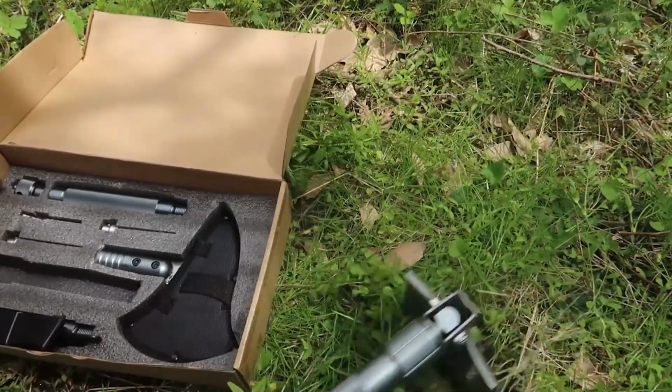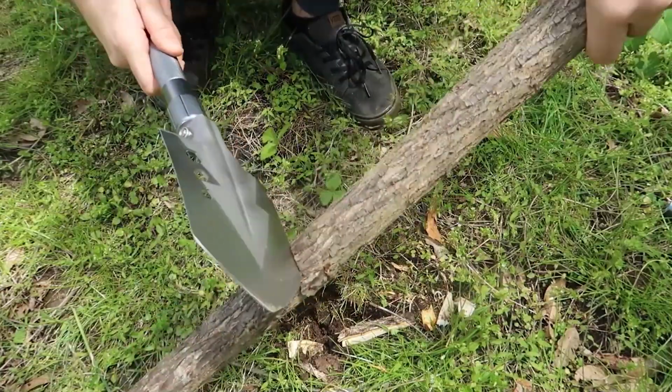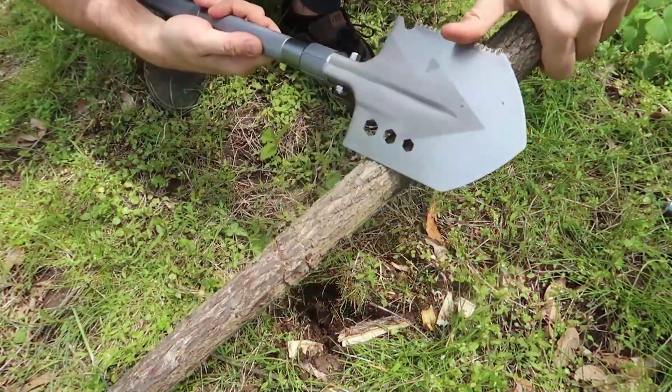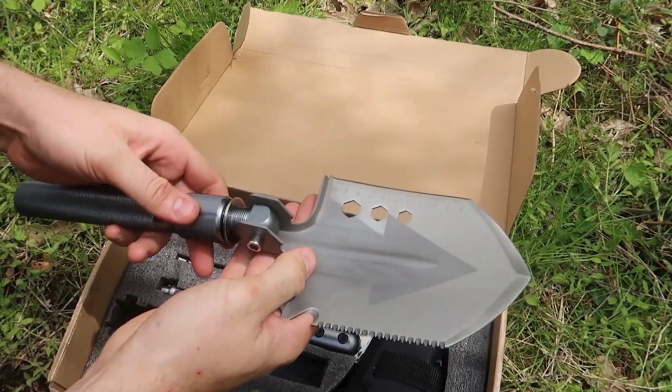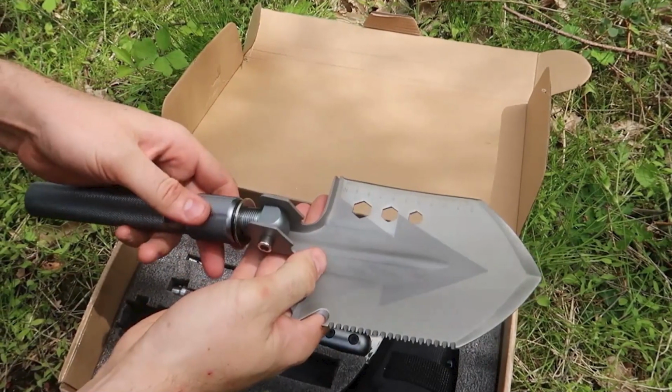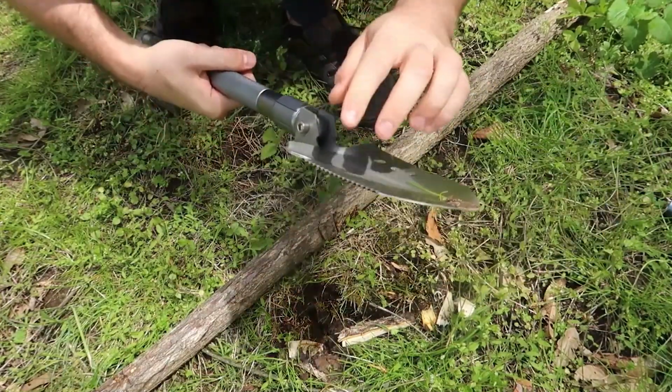In addition to its original purpose, which is digging, it can also handle cutting, chopping, and sawing. It is a good quality saw, sharp. One side of the blade is sharp, while the other has loads of small teeth that work like a saw. Thus, the tool is suitable for cutting firewood and sharpening stakes.